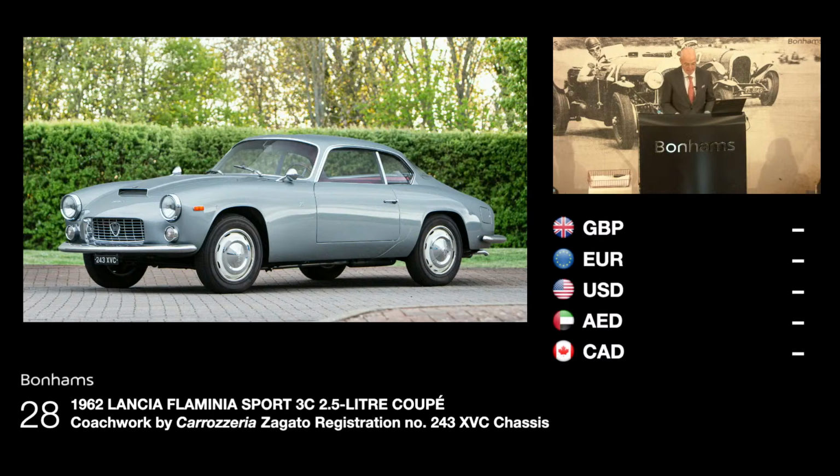£322,000. Exacting restoration, been delivered, superbly presented, and also mechanically sorted. Grand Tourer completed only 2,500 or so miles since completion. Rarely such fine examples come to the open market. So it's this beautiful Flaminia Sport 3C Zagato double bubble. And again, I've got £180,000 already offered for it.